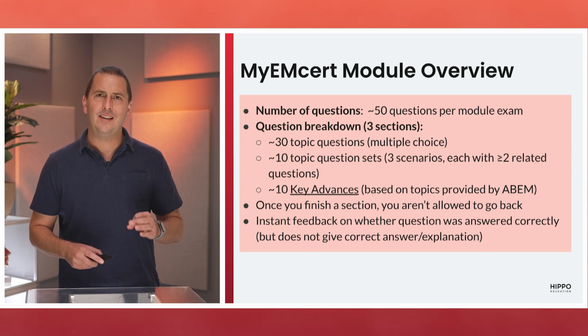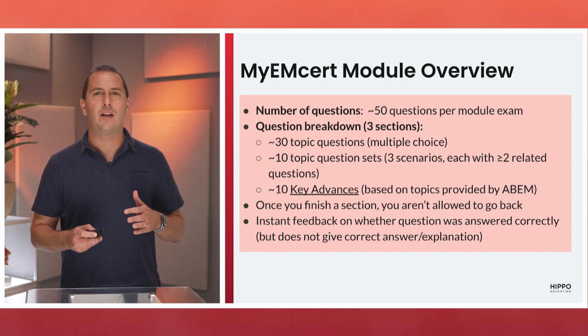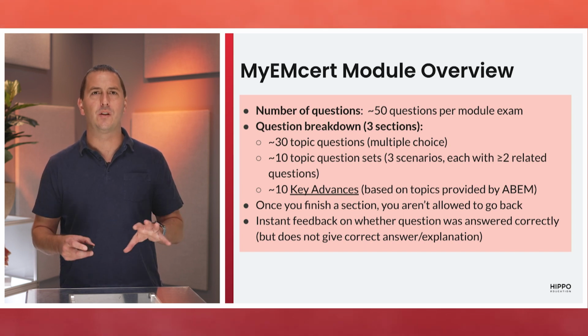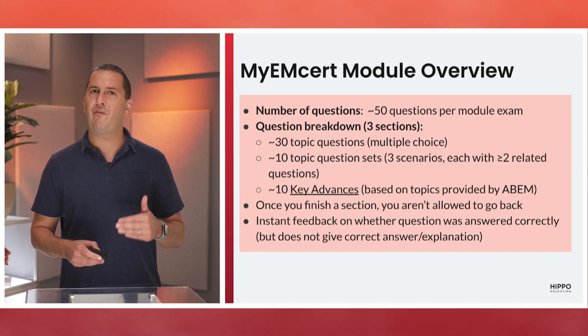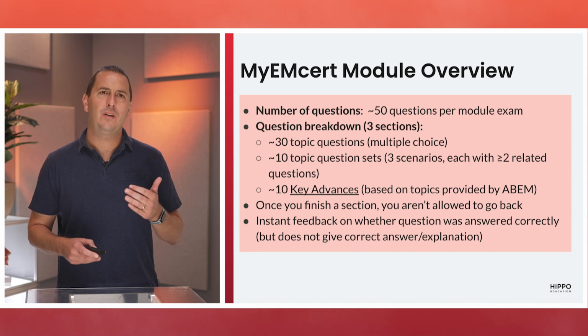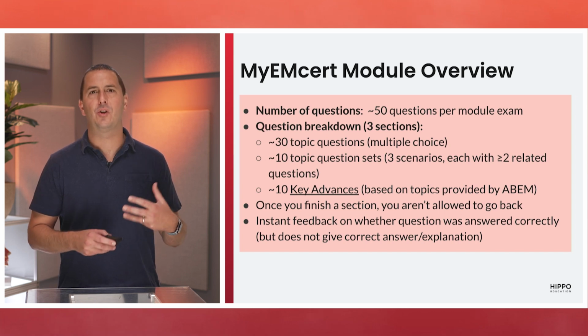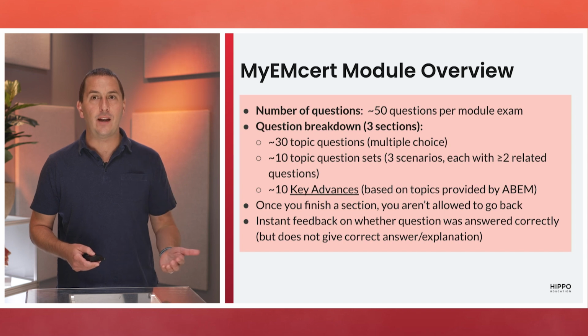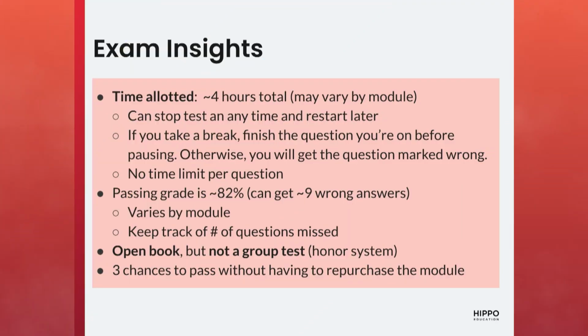They'll also have 10 key advances, and these are cutting edge, tip of the spear topics. ABIM is going to give us this material ahead of time, but each module is going to have 10 key advance questions. Now, once you finish a section, you can't go back. And also you get instant feedback on whether you got the question right. It doesn't tell you the right answer, but you'll know immediately whether you got that right or wrong. The total time is 4 hours.